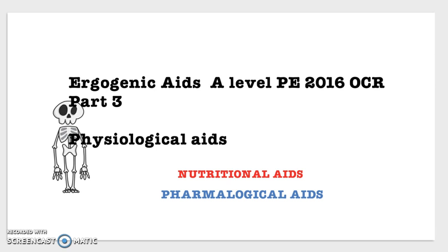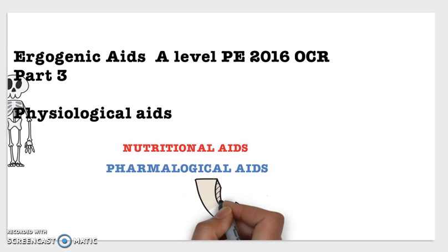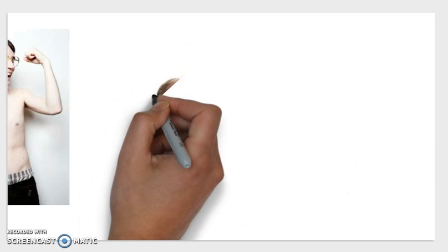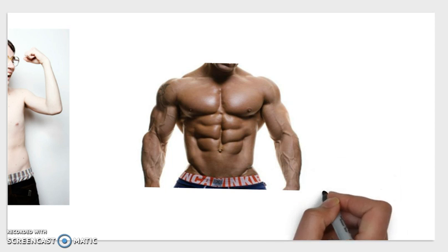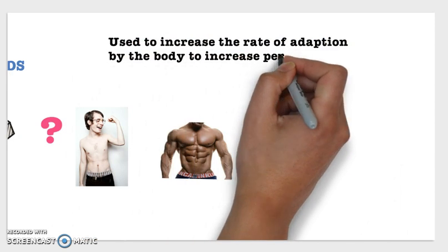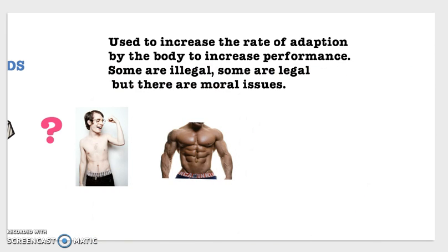Okay, so what is a physiological aid? That's the thing we've got to try and work out. So in essence it's moving from this to this. Now you might say that there are a lot of other methods of doing that, but using these aids you can increase the rate of the adaptation by the body to increase the performance. Some are illegal, some are legal, but there are moral issues with that as well. Alright, so let's take a look.